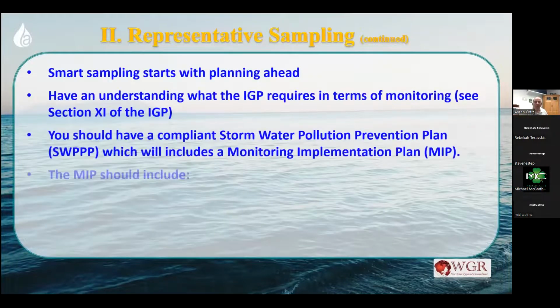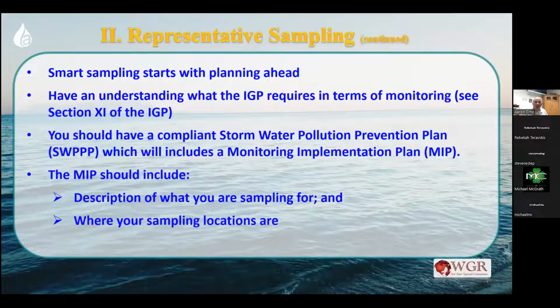Smart sampling starts with planning ahead. Have an understanding of what the IGP requires in terms of monitoring. Section 2 goes over the monitoring, so take a look at that. By the way, the video that's coming was actually created for people with my certification, QISPs. It's to help QISPs get an idea of recommendations the Water Board has for them to make to other people. However, the information was so straightforward and really good that we decided it's good for anybody to take a look at. That's why we're presenting it here.